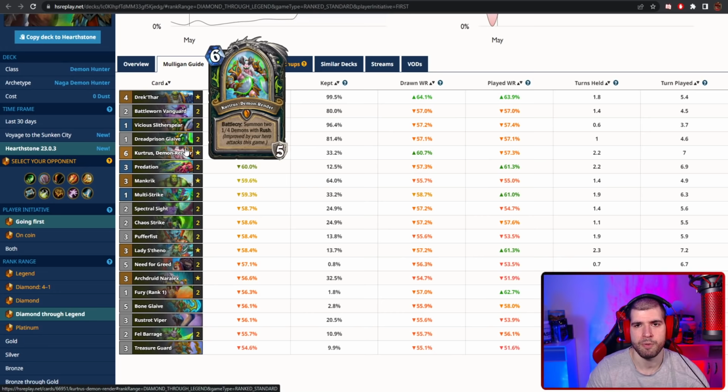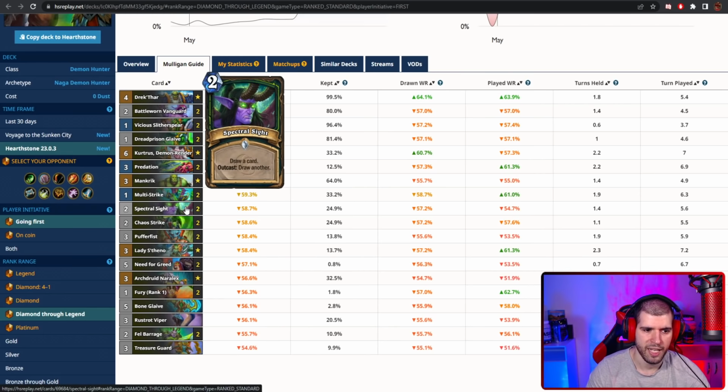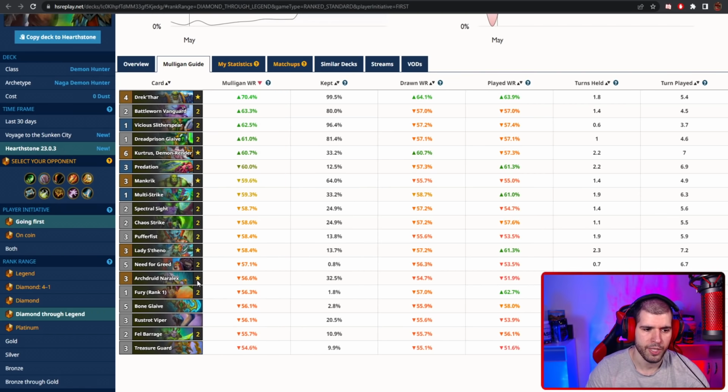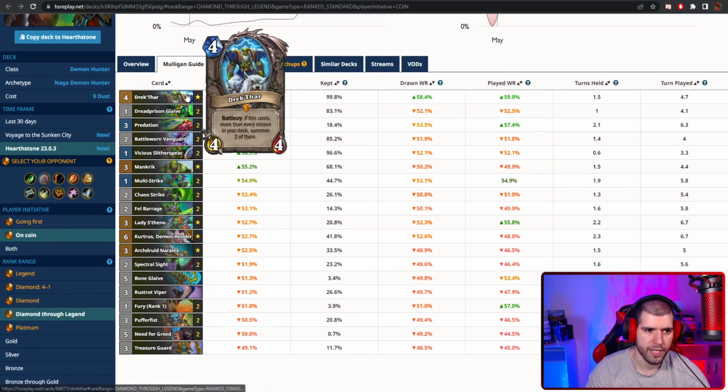But I wouldn't really keep him when going first against faster matchups. Mankrik can also be pretty decent, and if you have Spectral Sight already outcasted, that might also be a keep. If you're against the warrior, I could consider keeping Nerlex as well. On the coin, still Drektar at the top.